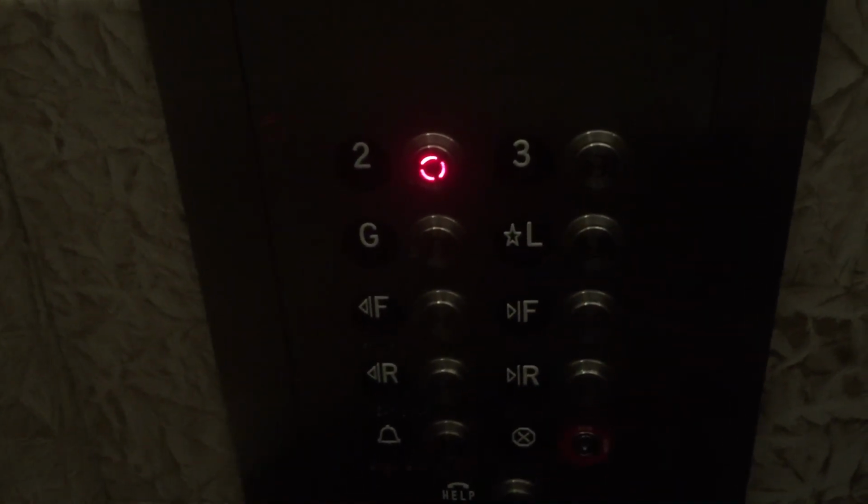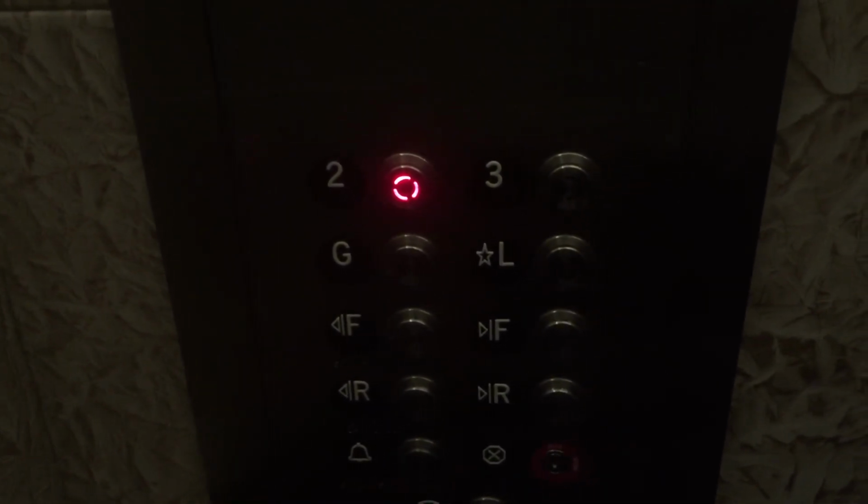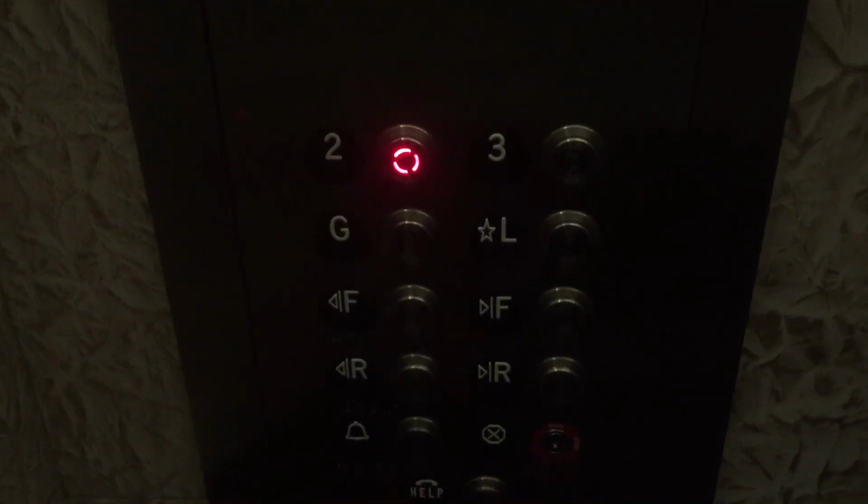I don't know if it's going to cancel it. It shouldn't. I don't think so. Thinks it's going down. No, now going up. Good. Right, had enough of that. Fixtures are horrible. What is that? Newer GAL. I have no clue who installed this elevator originally. Probably U.S.